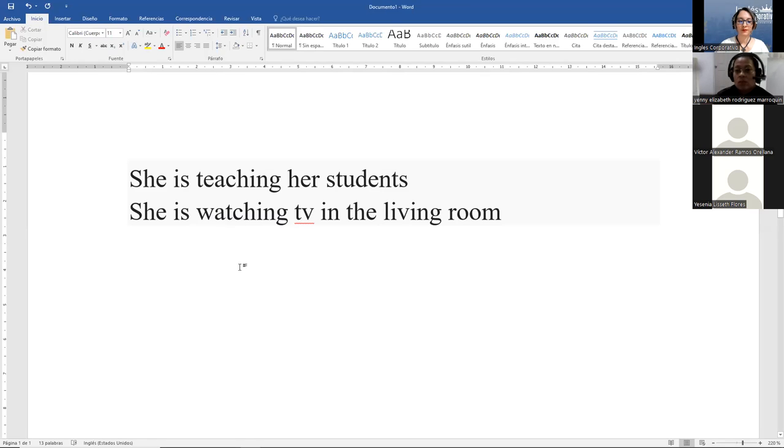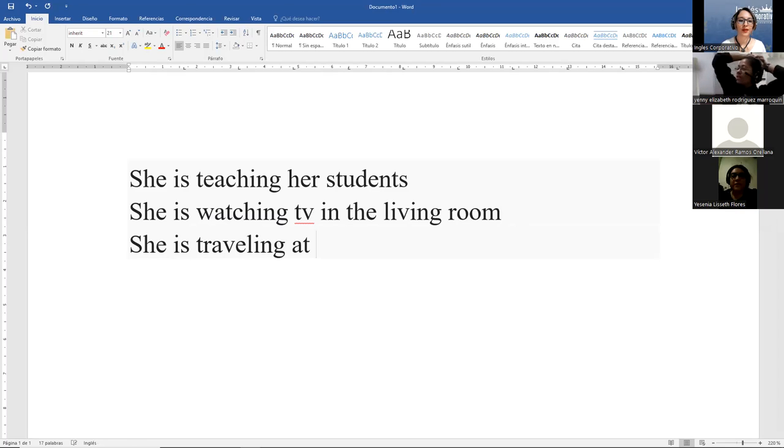Primera, she is watching in the living room, es la segunda, y la tercera, ¿cómo la estaban proponiendo? She is traveling at London. Puede ser, ¿verdad? At London, sí.